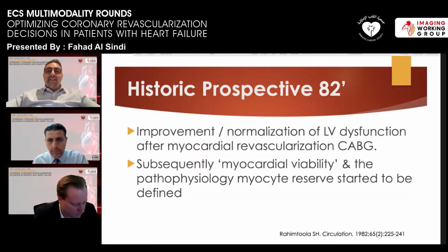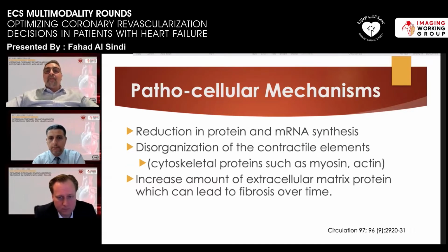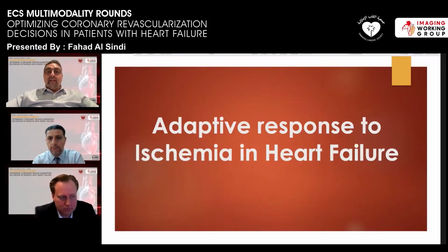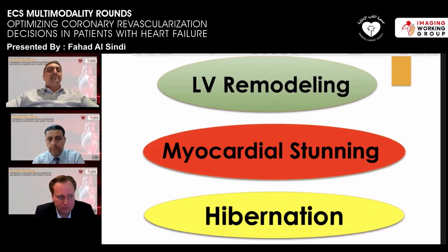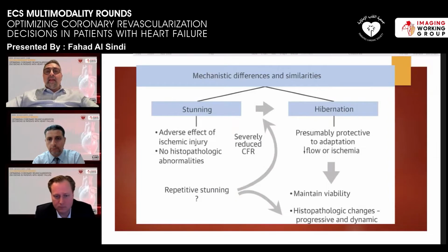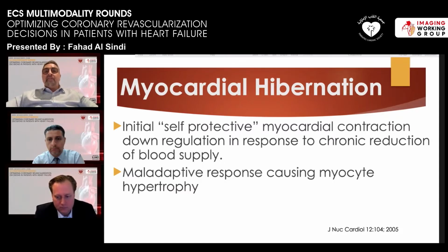But as you can see with myocardial hibernation, that's a different, more difficult question. It's a more insidious onset that can baffle a lot of us cardiologists. It's usually an adaptive response to chronic ischemia, but I'd like to call it a maladaptive response to chronic ischemia because LV remodeling ensues. Hibernation might trick a lot of us clinicians into saying that this is an end-stage process and it's unlikely to reverse. It's important to also think about hibernation as a self-protective mechanism.